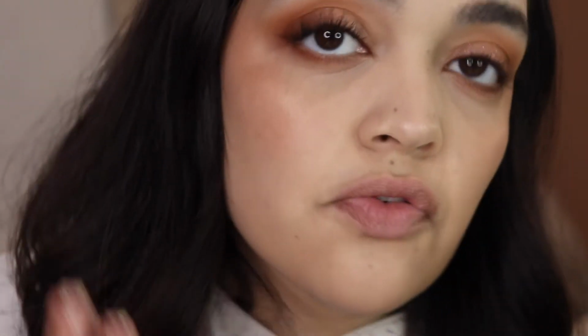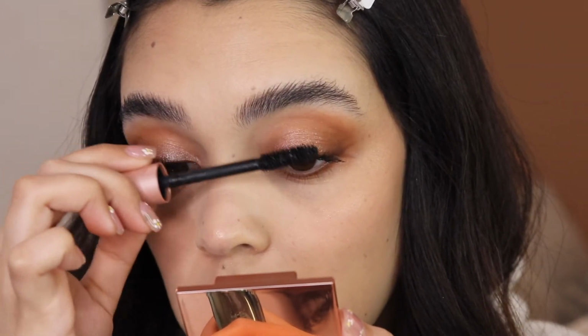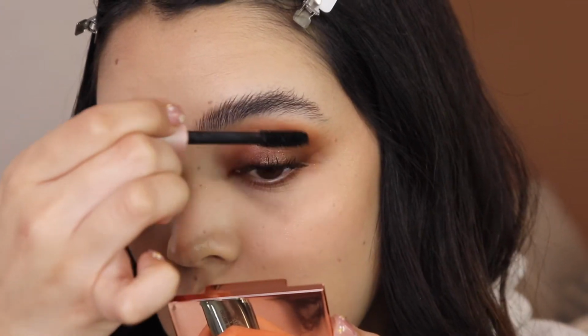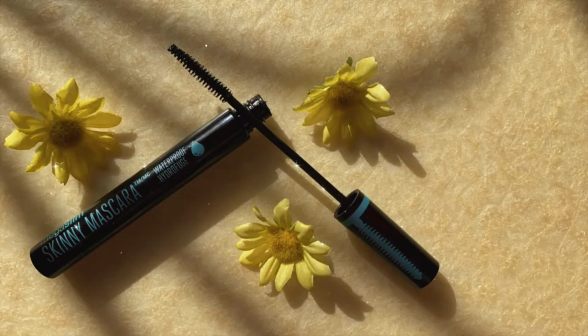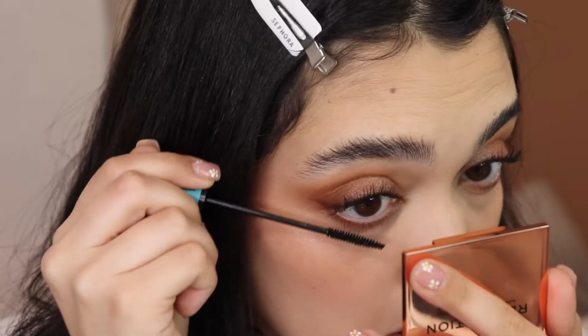Look at the difference. This one looks more full, more length. You might even say I'm wearing false lashes, but I'm not. And for my bottom mascara, I'm gonna use the Wet n Wild Mega Slim Skinny Mascara. I love this mascara. This mascara gives more length, it doesn't give any volume, and I really enjoy it for my lower lashes.